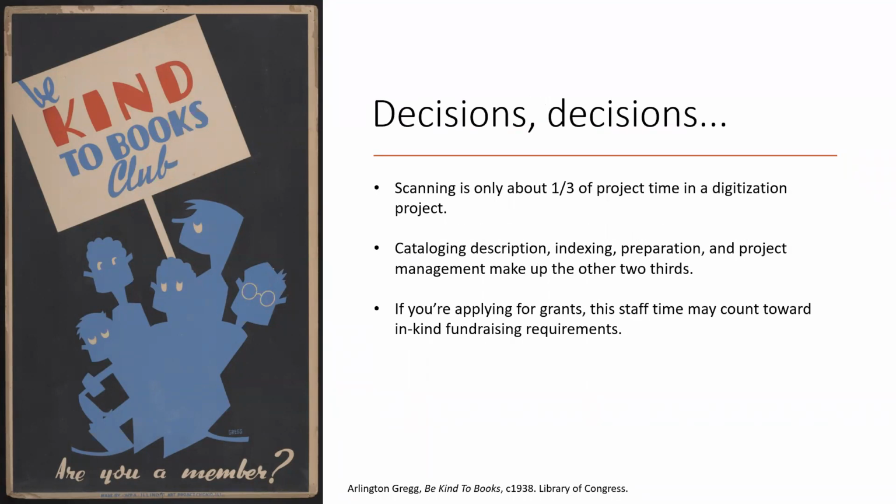So as you're deciding where to do the actual digitization, keep in mind that scanning accounts for just about 1/3 of the project time in a digitization project. The cataloging description, indexing, preparation of materials, and project management make up the other 2/3. But one cool thing about this is if you're applying for grant funding, this staff time can often count toward in-house fundraising match requirements, depending on the grant.